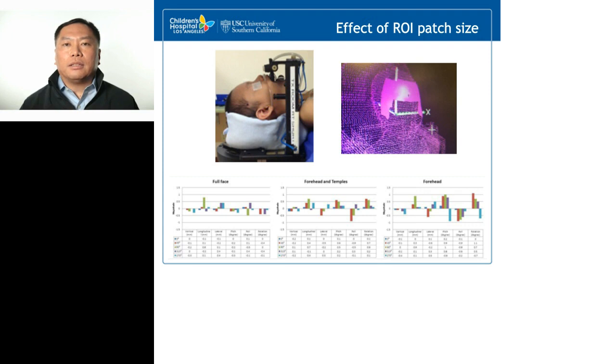However, the head fixation system can obscure the region of interest for the Align RT cameras. So we performed an investigation using a phantom. At the bottom, you see 3 different graphs. On the left is a region of interest encompassing the entire face. In the middle is a region of interest just for the forehead and temples. And on the right is a region of interest encompassing just the forehead. We tested this at 5 different couch angles, replicating a non-coplanar treatment plan. And we looked at mean shifts in the 3 translational and 3 rotational dimensions.